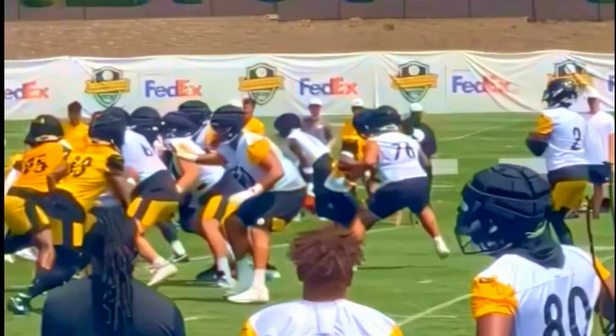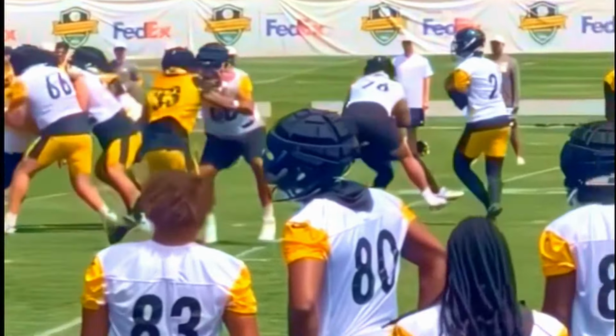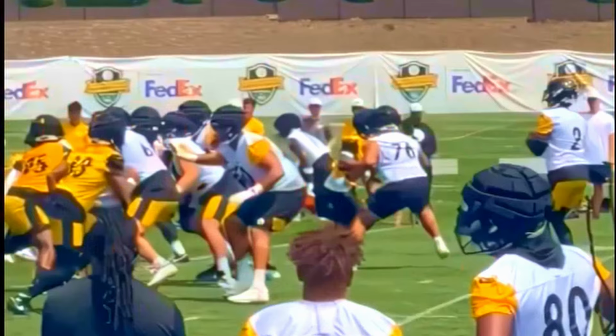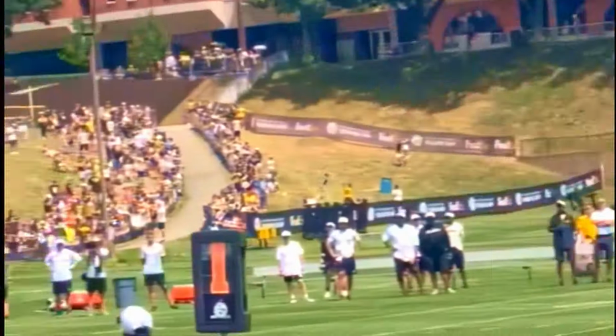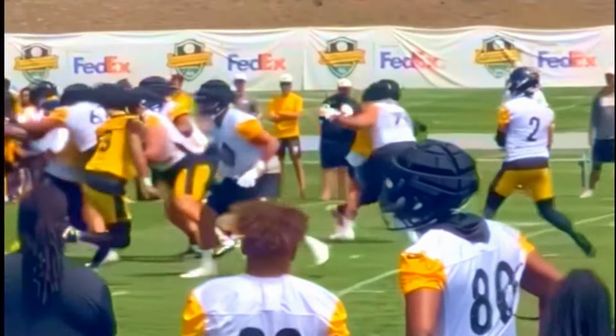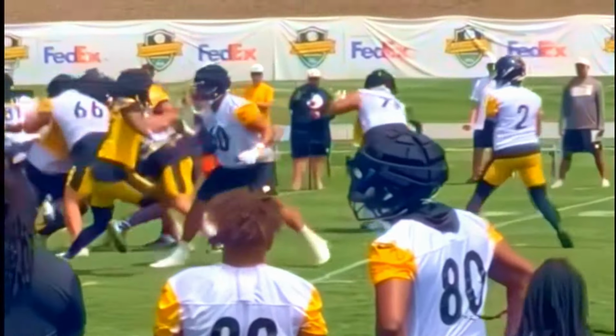So on this one here, he's going to use the right hand first, and then he's going to bring that left hand second. The thing that I really like with Fautanu is just how he utilizes the hands, how he's making contact with these guys. And again, the technique in college was phenomenal with Fautanu, and it's definitely translating into the NFL. When I watch Fautanu use independent hands, it's not surprising because he did this at Washington all the time. So again, great job here landing that right hand first.